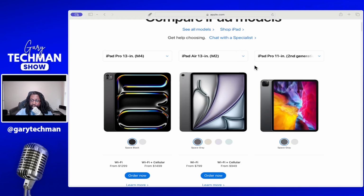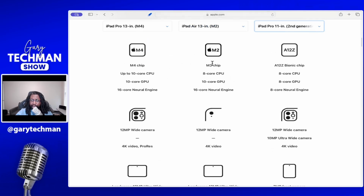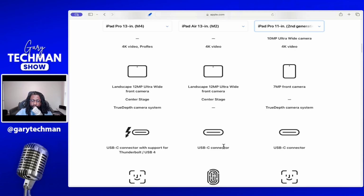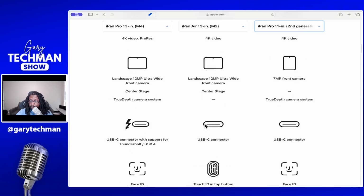But the fact is, if you look at these stats, there's no really big difference. And if you're a fan of Touch ID, definitely go with the iPad Air. I am. Don't get me wrong, Face ID is okay, but it gets a little annoying. You have to have the camera at a certain angle and stuff like that. Why do that when you can just use your finger? I'm just saying.